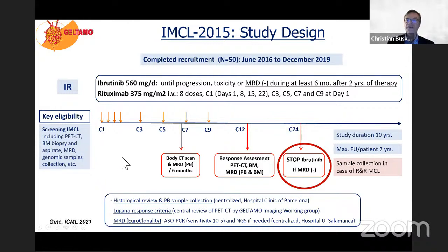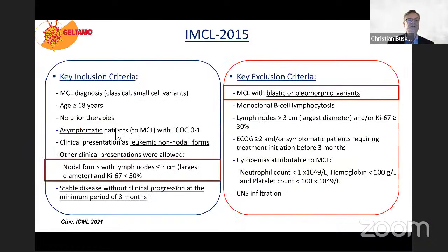There were also MRD measurements. There was PET-CT by central review. So a very nice study, I think important. Again, you see low-risk patients, asymptomatic patients, ECOG 0 to 1, leukemic non-nodal forms, or when they have nodal forms, not more than 3 centimeters, Ki67 smaller than 30%. So a very good prognosis patient cohort. We have to keep this in mind.